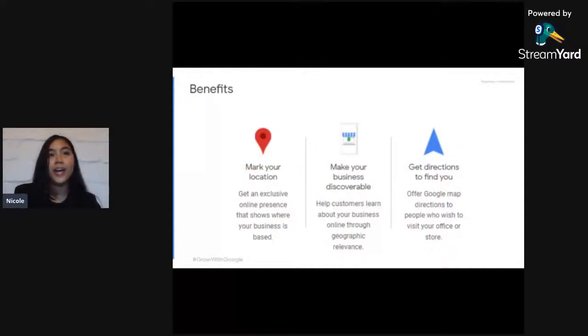Make your business discoverable. Second, to get listed on Google Maps, you may wish to get listed on Google Places for Business. Like many other services from the search engine giant Google, Places for Business is an amazing resource for small to medium-sized businesses to get listed.